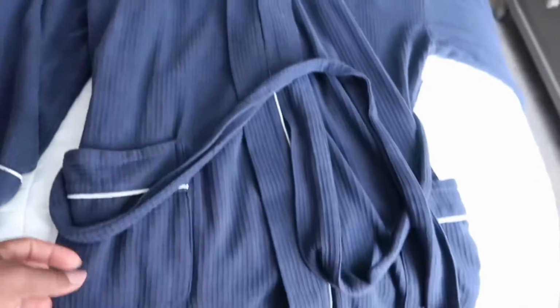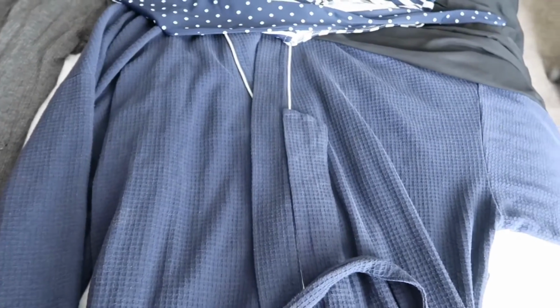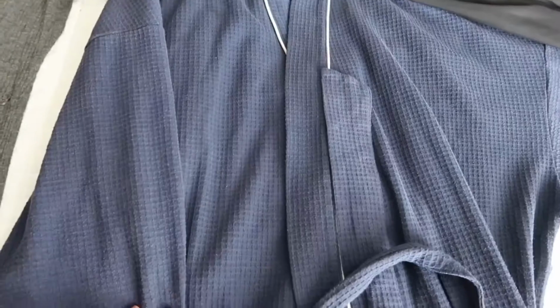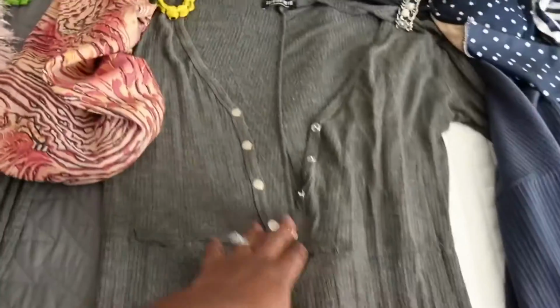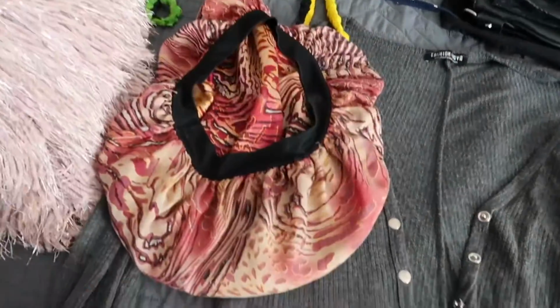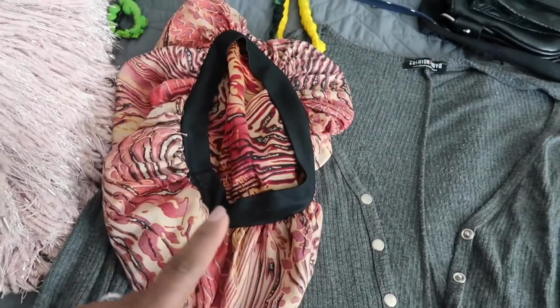Then I also pack a robe. When I wake up, I like to be able to throw on a robe, head into the bathroom, take a shower, and come out of the bathroom in my robe. It's towel material, so it's better than just having a towel. And then I packed my favorite onesie. This is from Fashion Nova. I love this onesie. It fits really tight and it's so comfortable. And then I have my satin bonnet that I sleep in to protect my hair. And I just pack this all in my duffel bag.